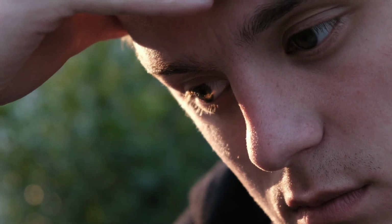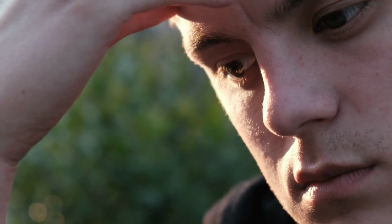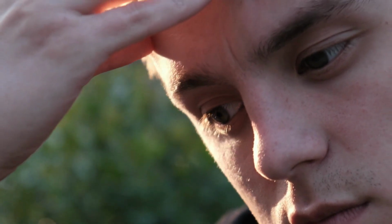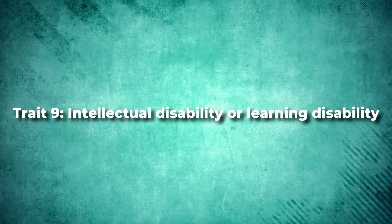ADHD can make it hard for people with autism to learn, work, or play with others, and to avoid trouble or harm. Trait 9. Intellectual disability or learning disability. Another common and variable trait of autism is having intellectual disability or learning disability. This means that people with autism may have problems with intelligence or learning that can affect their cognitive, academic, or adaptive skills.